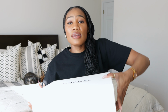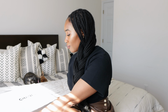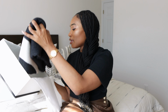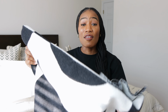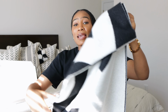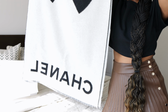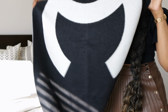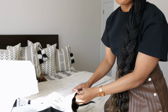All right, the last one, but certainly not least. This is probably not what you think it is. Drum roll, please. Y'all, I got a shawl. And when I tell you I love this shawl, it's basically a Chanel blanket scarf. It's so cute. And it's inverse, so it's black and white on one side, and if you flip it, the same thing is happening.